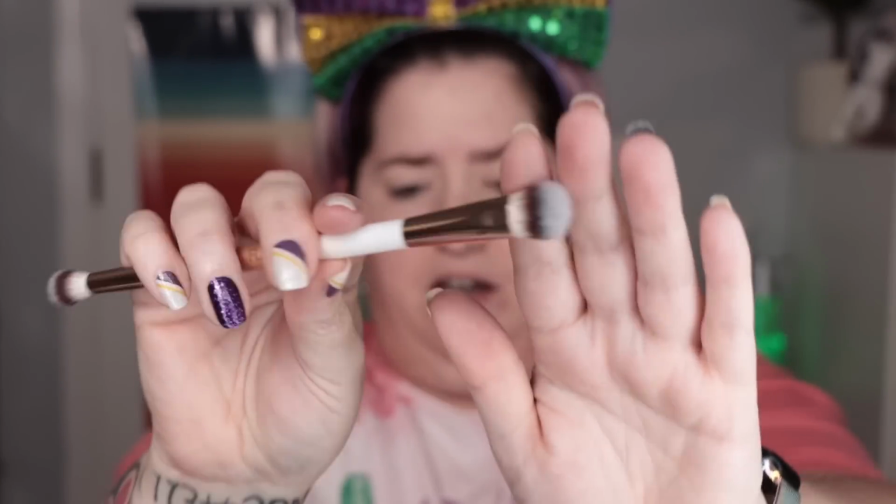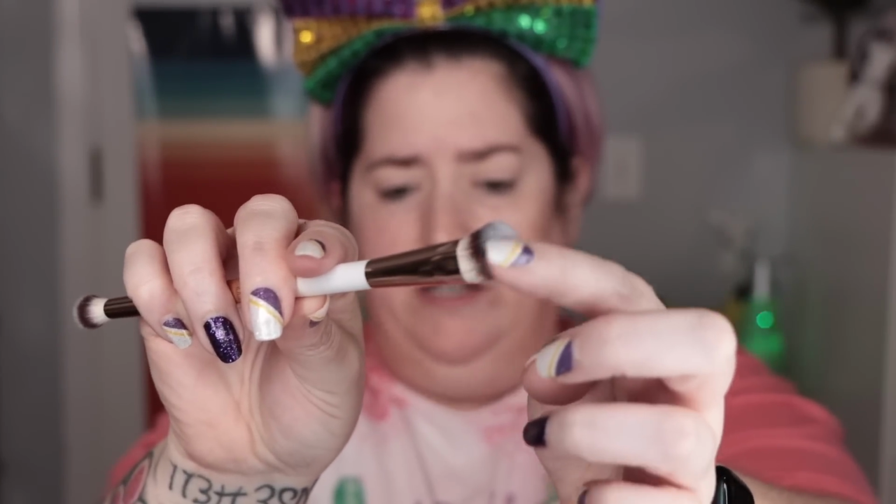So, Flower Beauty sent me this. I didn't know they have brushes. This is a double-ended eye brush, and it's got a sort of fluffier blender on one side. I don't have anything like it. So, this is my Sigma E25. So dirty. Sorry about that.